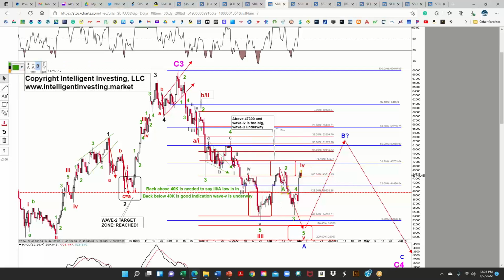And I'm going to put the labeling correct now, that this was wave A. Okay, this was wave B, and this is going to be wave C. Okay, and then we'll break lower from that level, and then we're going to move higher from that level, and then we're going to move lower once again.